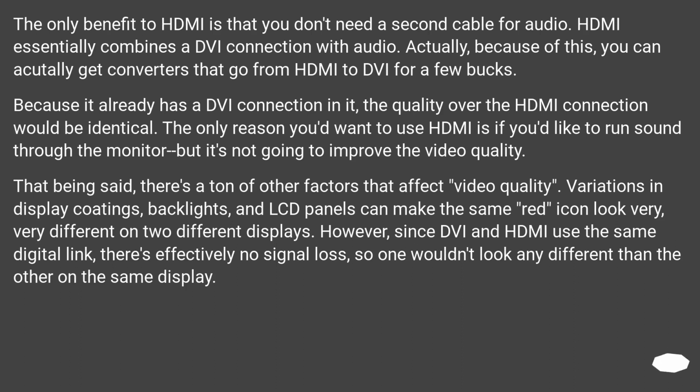That being said, there's a ton of other factors that affect video quality. Variations in display coatings, backlights, and LCD panels can make the same red icon look very, very different on two different displays. However, since DVI and HDMI use the same digital link, there's effectively no signal loss, so one wouldn't look any different than the other on the same display.